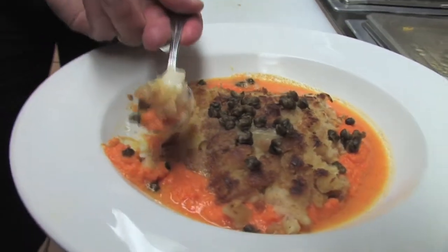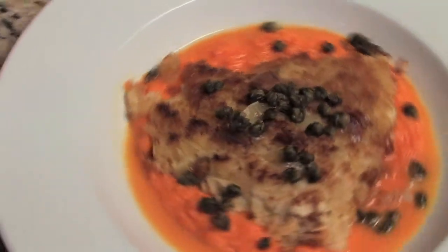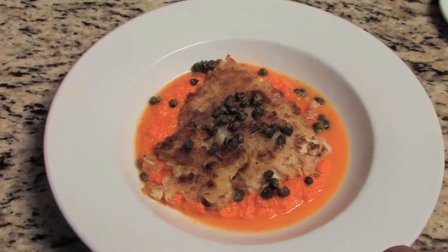All right, I'm going in. Oh, I can feel that crust. Get it all on one spoonful. That is incredible. Thanks, Lindsay. Nice crunch. All the flavors are there, and not one thing is overpowering the other. It's well balanced. That's right. Oh yeah.